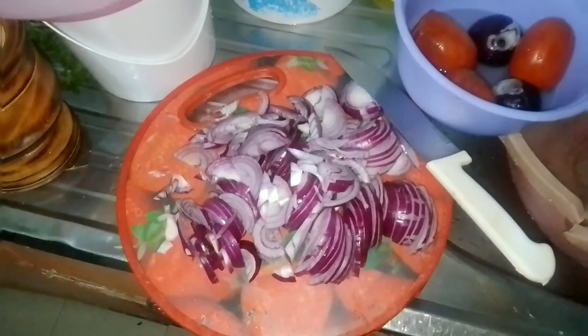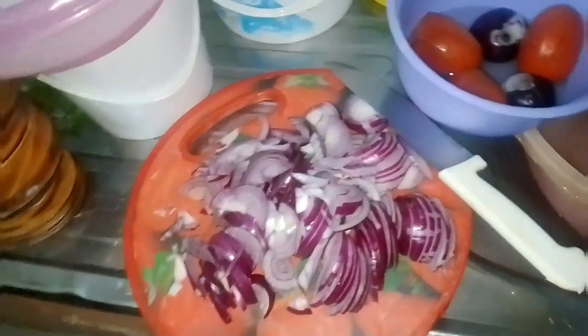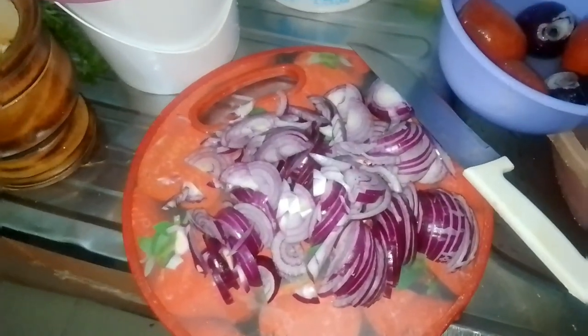So guys, I want to prepare supper. I'm thinking of cooking pilau, but I'm not sure. In case I change my mind, though I look funny holding my hair, the point is my hair has grown, okay? So guys, like I've told you, I want to cook pilau, so here are my onions.